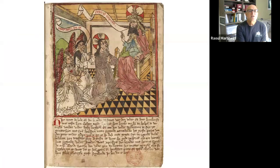The Exercitium super Pater Noster from the mid-15th century Netherlands contains the text of a handwritten prayer in Flemish. Now that's not printed from a woodcut. It is handwritten, and the illustration is a woodblock print. Only one copy of this exists.